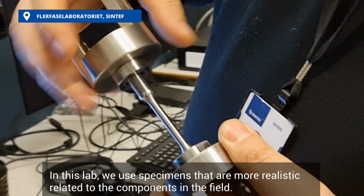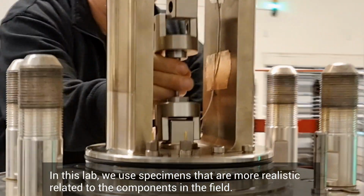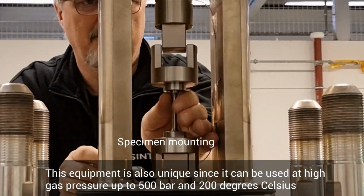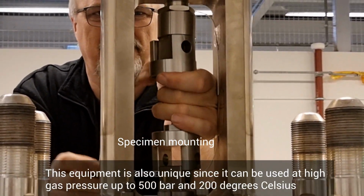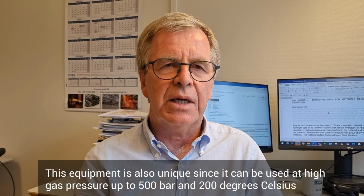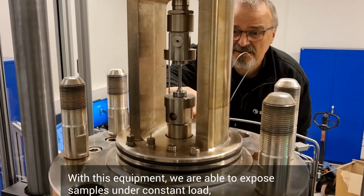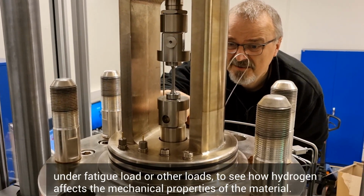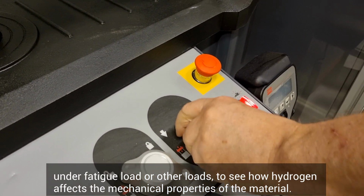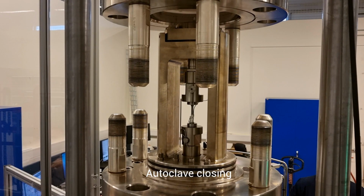And in this lab, we use specimens that are more realistic related to real components in the field. And this equipment is also unique since it can be used at high gas pressure up to 500 bar and 200 degrees C. So with this equipment, we are able to expose samples under constant load, under fatigue load or other loads, to see how hydrogen affects the mechanical properties of the material.